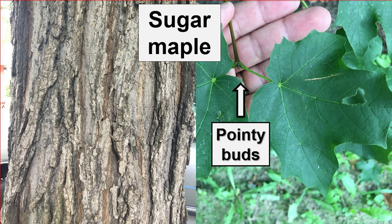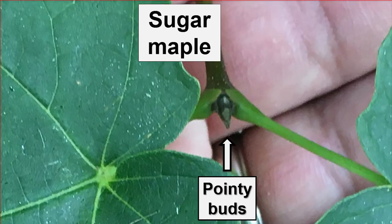How do you tell a sugar maple? Now, Greg, you know this one, right? Yeah. You look for pointy buds. The pointy buds are like ice cream cones. Okay, you ever have an ice cream cone with a pointy cone? It's called a sugar cone. Sugar cone, sugar maple. A little trick there. Okay, see what I did there? Yeah, okay. Look for the pointy buds, you can feel it.